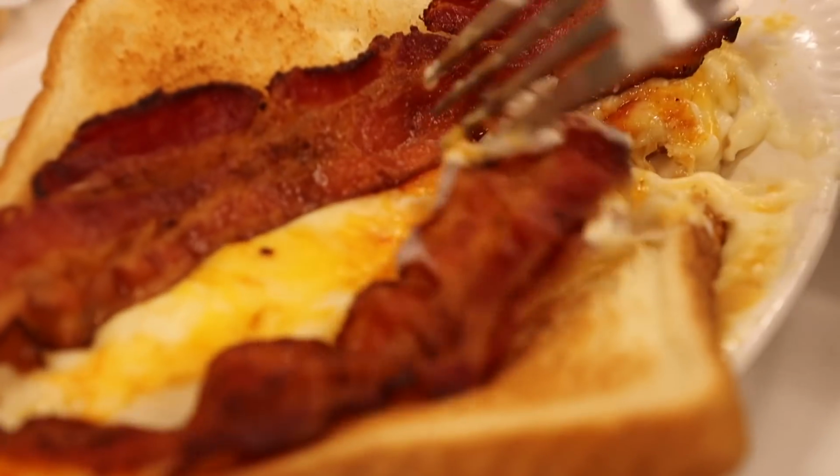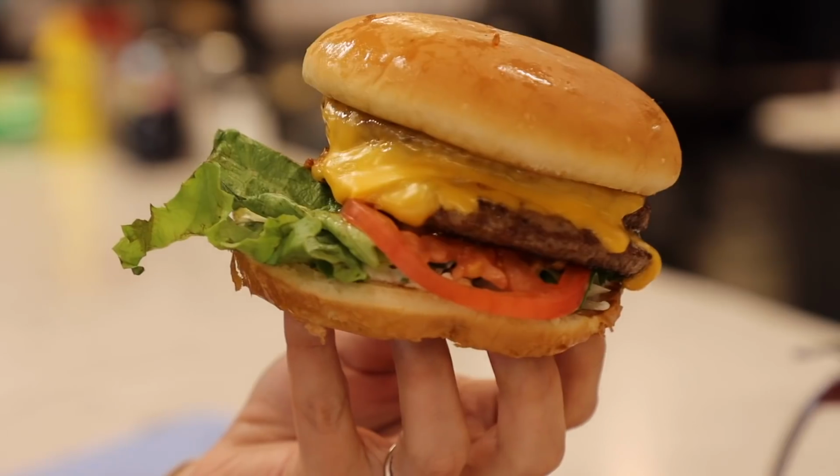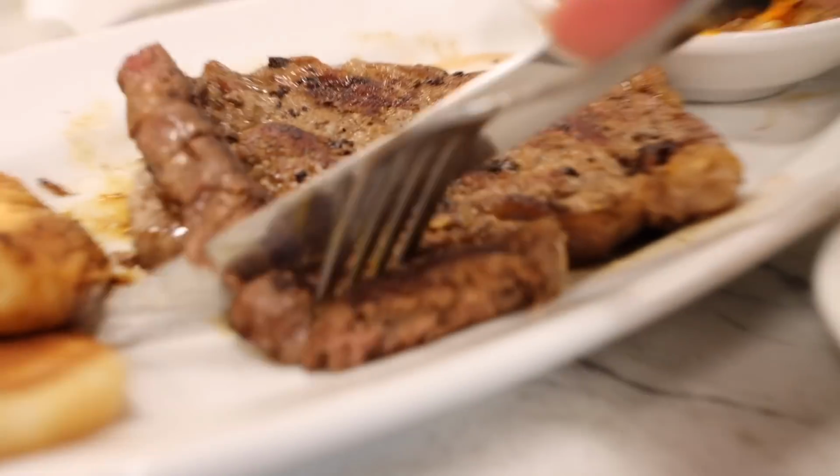If y'all decide to come, out of everything that I had here, the hot brown's where it's at. Just come here, get the hot brown, get street fries if you're sick of waffle ones. Julia likes the burger. The steak was cooked phenomenally. Don't fill up. We got so many more Chick-fil-A things to do before we're done with this video.